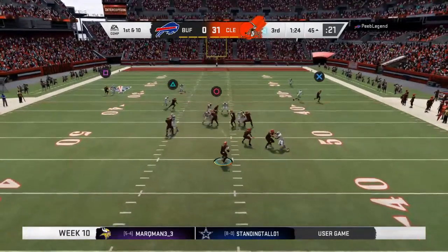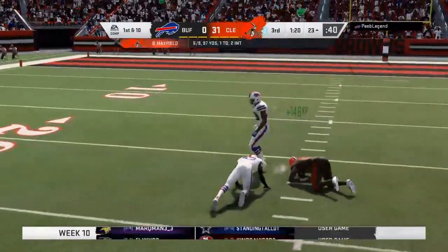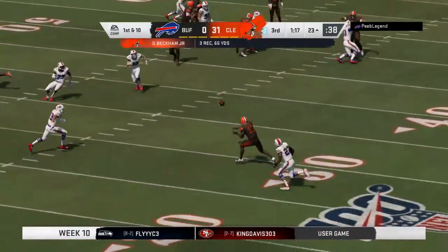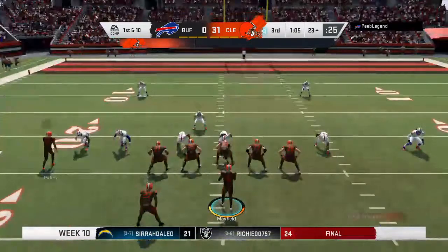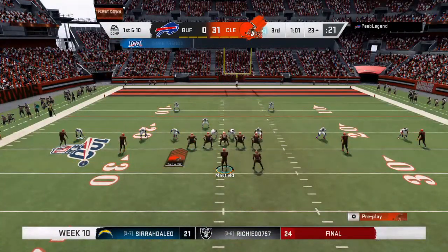A first down throw for Mayfield. It's caught. Beckham. And he goes down, but not before getting this inside the 25. A good pickup there, 22. Mayfield now 6 for 6 since coming back out of the locker room.